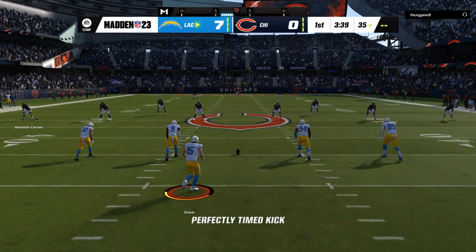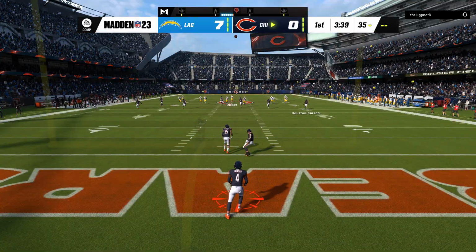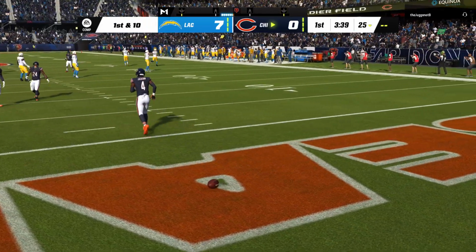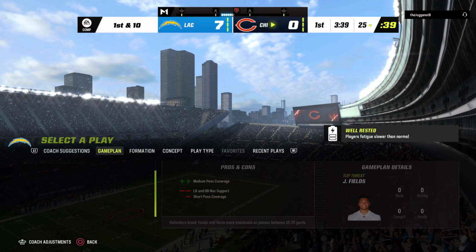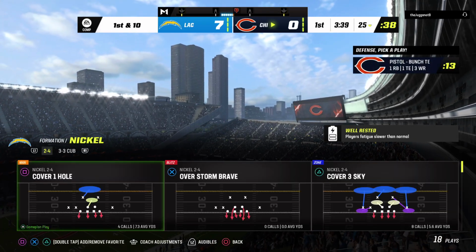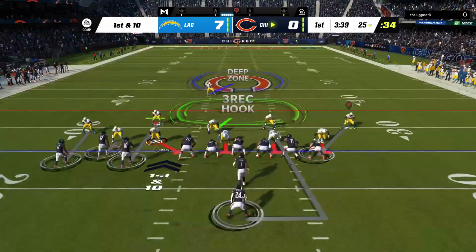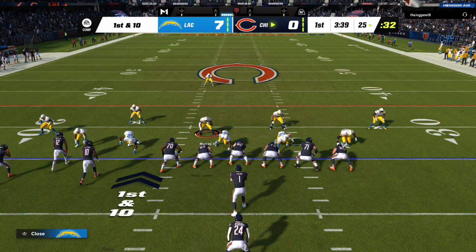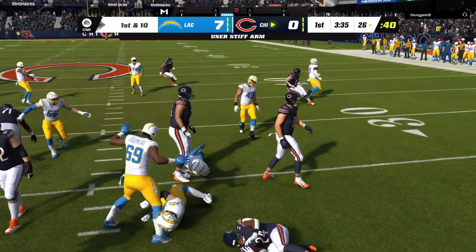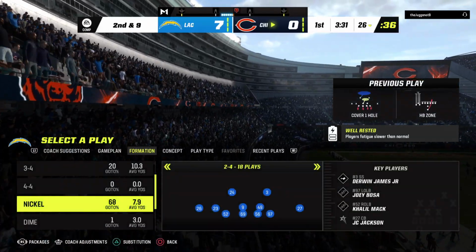Set now to kick this one away, and off it goes. The return man down to a knee, and this will come out to the 25-yard line. Fields and the Bears now with a 1st and 10 at their 25-yard line. Starting on the ground with Herbert. And not much to speak of. Call it a 1-yard gain up to the 26.